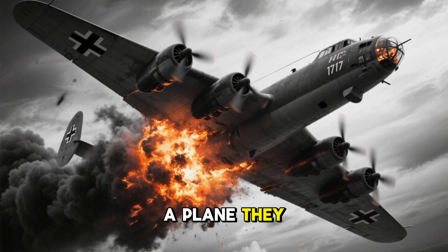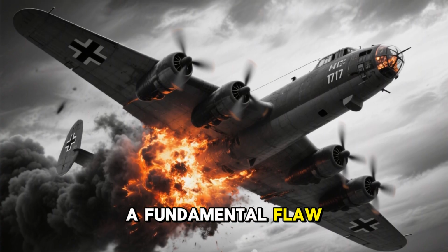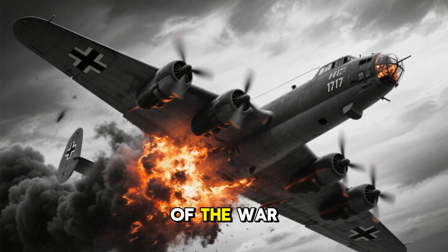They kept building a plane they knew was defective, hoping that a minor tweak would fix a fundamental flaw. It never did. The fires continued until the end of the war.